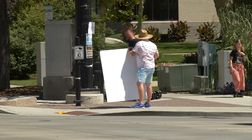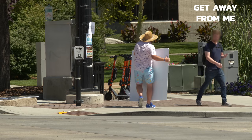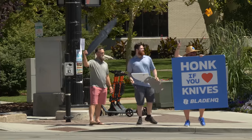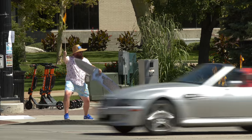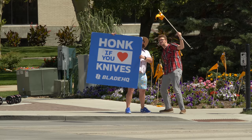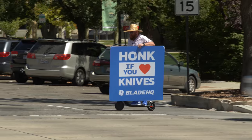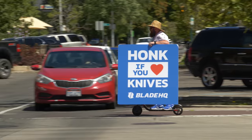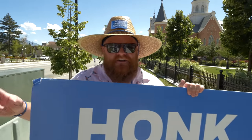Do you like knives? You don't? Are you crazy right now? National Knife Day is this next Saturday. Hey, do you like your scooter? Can I get a honk? Can I get a honk in this honky tonk? Happy National Knife Day! Honk for National Knife Day! My people! We found some knife fans out here in the streets.